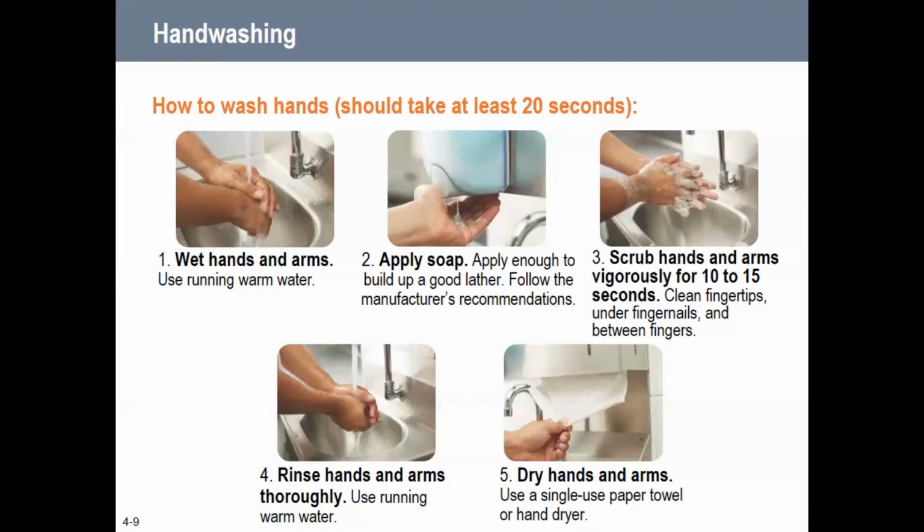Now, if you notice, it says wet hands and arms. When it's talking about arms, we're not doctors or nurses or anything, so we're not scrubbing up to our elbows, but you do want to make sure you're getting your wrists and your hand, because there's a potential that your hand and your wrist will come in contact with food. Right? So we don't have to scrub up to our elbows, but we do want to make sure we're not forgetting about our wrists and stuff as well.